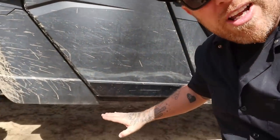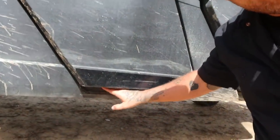Taking on water is a big thing for this machine. They've set it up for it, and even under the doors, you can see there's a hole there. That's to let the water out as you're going in and out of these creek beds and rivers.